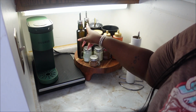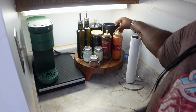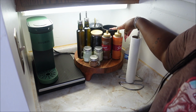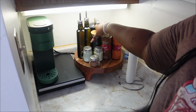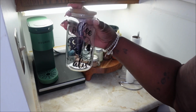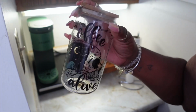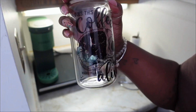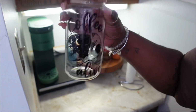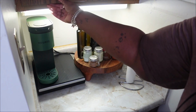I also have these syrups, and then I have these two little canisters where I keep dry creamers, and then I keep my silverware. And then I got this for decoration purposes only, because I really don't want to use my cup. I got this from a small business owner. I found her through Facebook, I want to say. It says, does this coffee make me look alive? And it's just so cute. I think this is the cutest thing, the little glass tumbler. I literally keep that there for decoration. It's too cute to use.